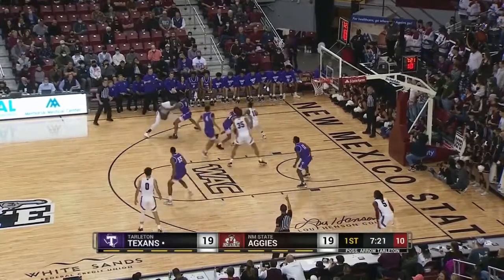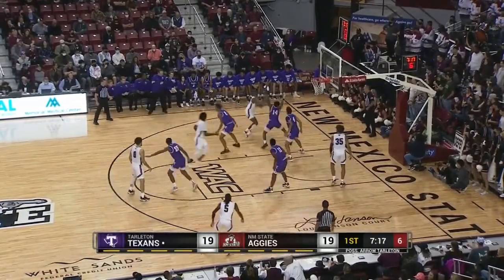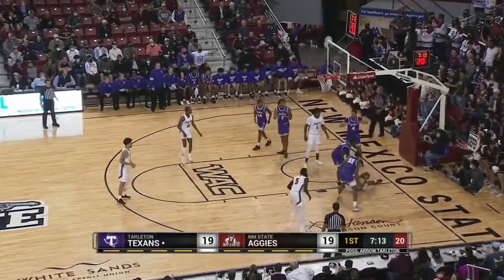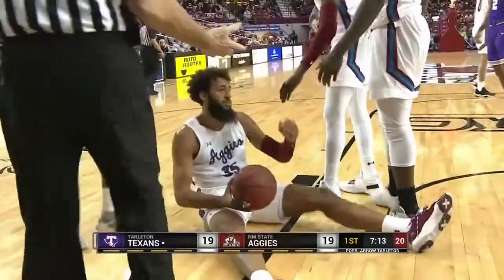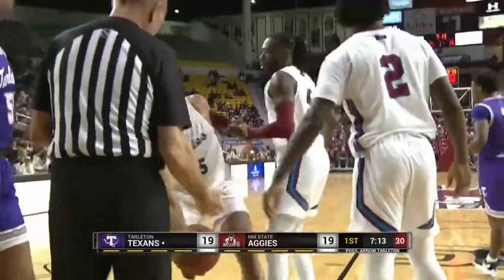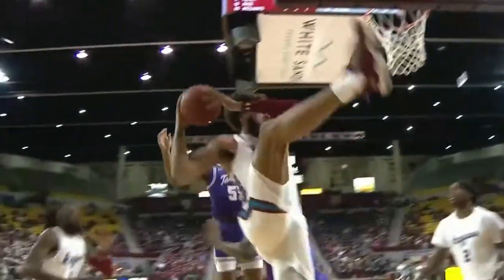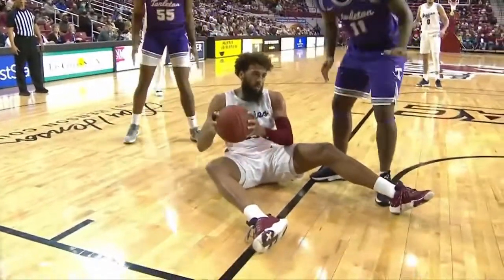Tillman, McCants, Rice, Allen, and Henry for the Aggies. Under 10 to shoot. Rice with a fall away. McCants gets the offensive rebound, and he fell down with it. He was trying to keep his footing. Traveling on Johnny. The Aggies turn it over. Yeah, good offensive rebound by Johnny, and that's just a tough call. Loses his balance a little bit.